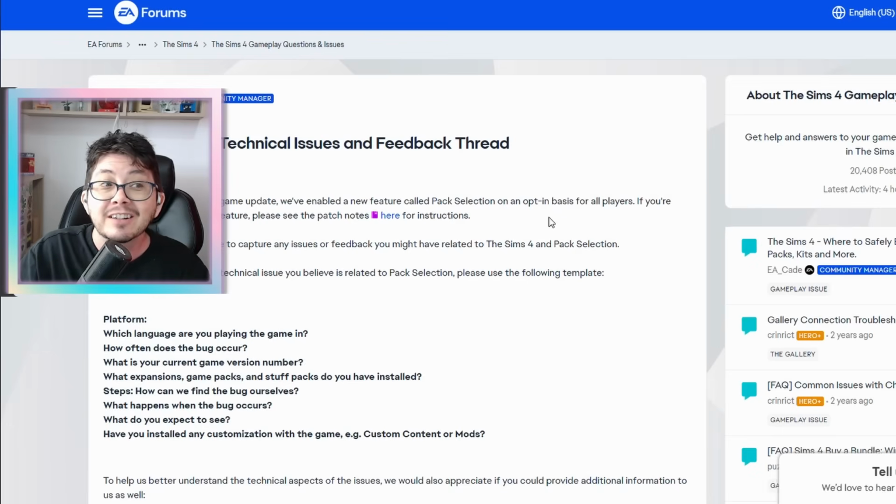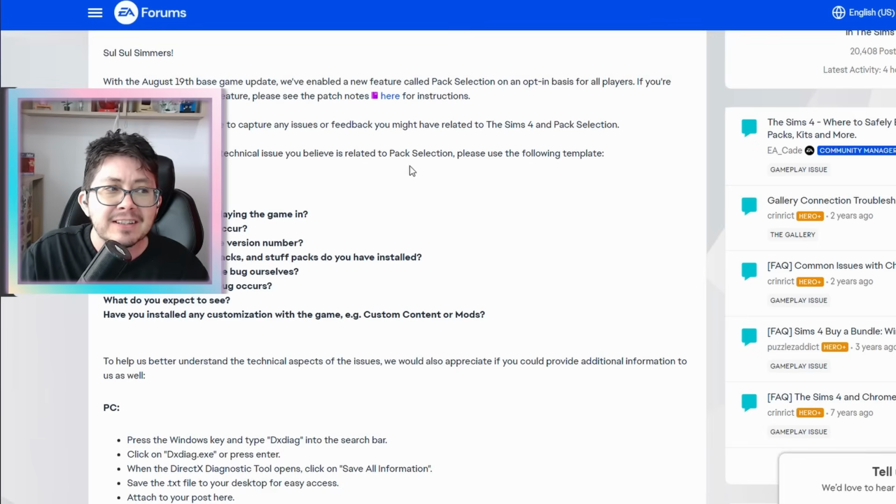Continuing on to the technical issues and feedback thread, this is a forum post where they are capturing any issues or feedback that you have related to The Sims 4 and the pack selection feature.